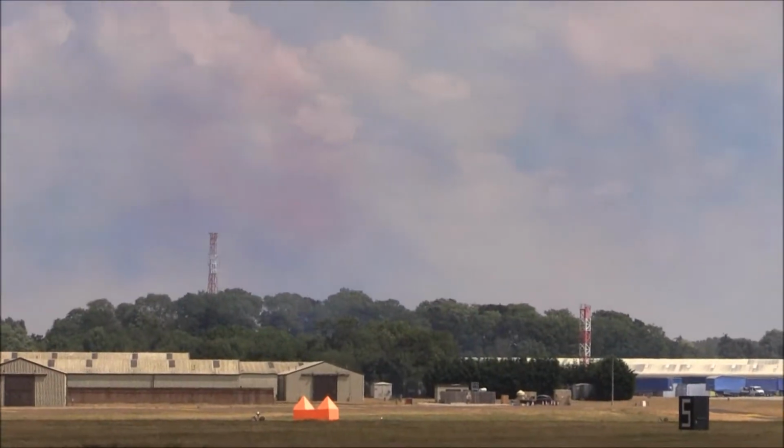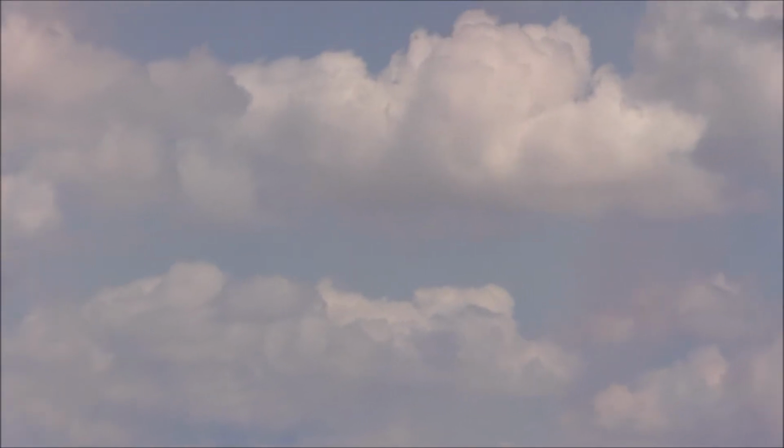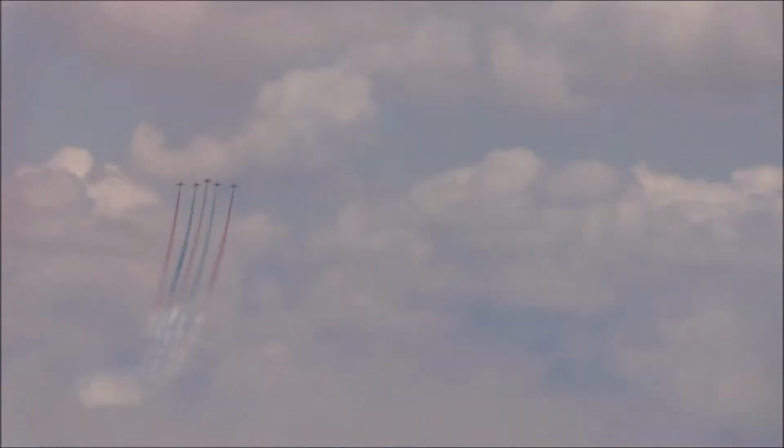Behind the Lancaster, the nose lights are on, Red One's about to turn the smoke on, Enid are going to pull up and do a snake-like pattern of two barrel rolls in the sky. Look straight ahead for Python.